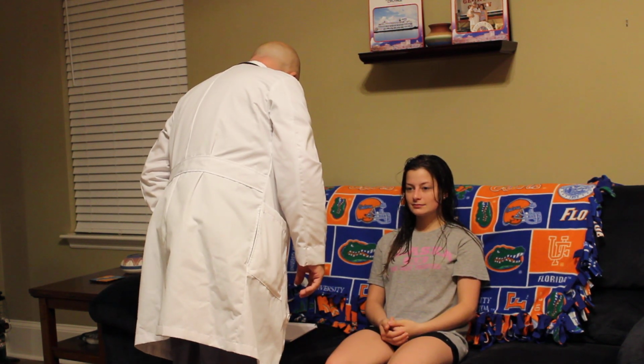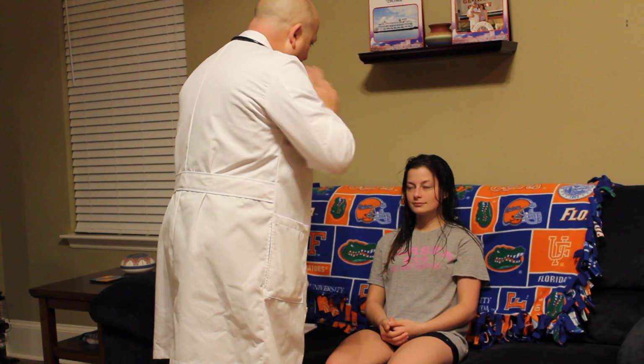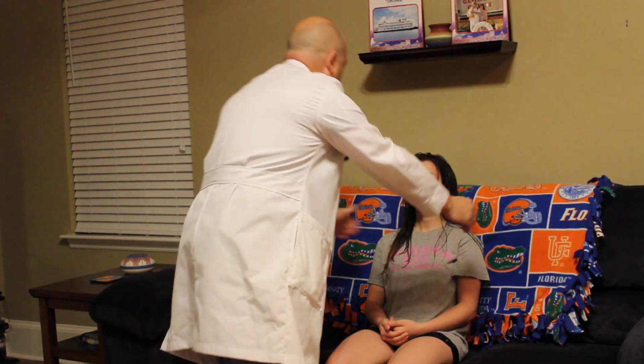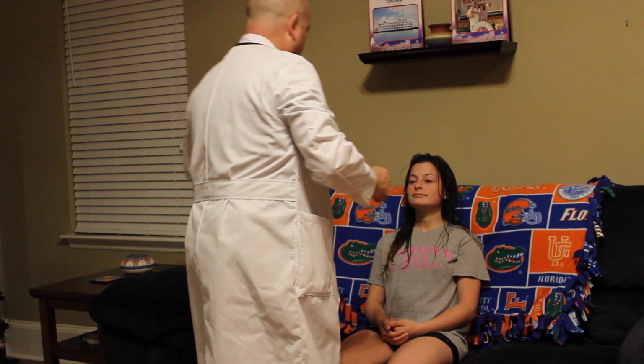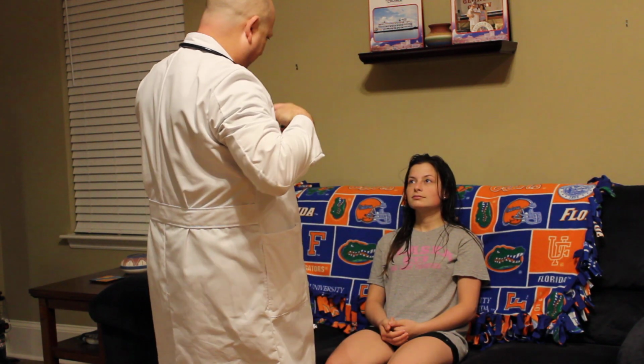What I'm going to do now is feel your carotid pulses on both sides. All right, the carotids are 2+. They are not weak and they are not bounding.